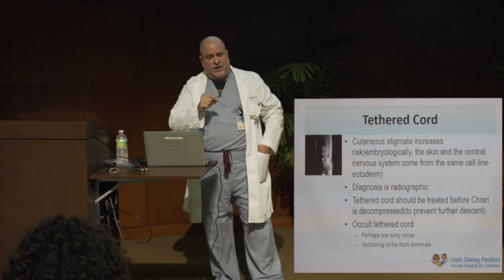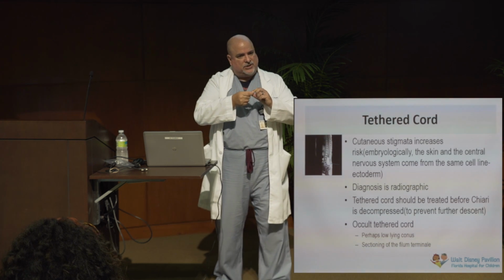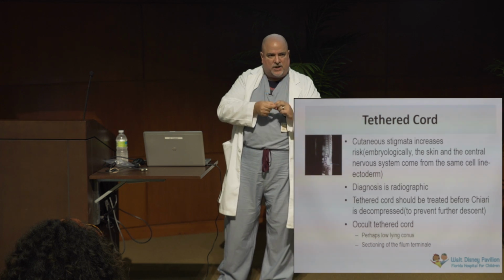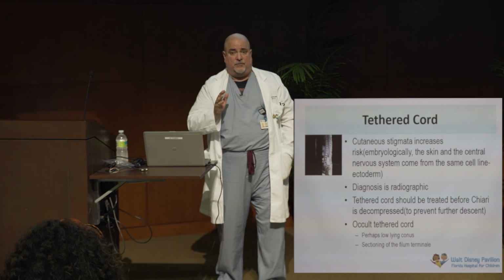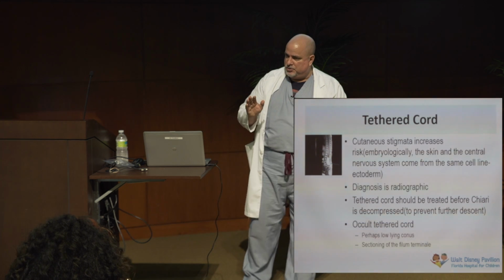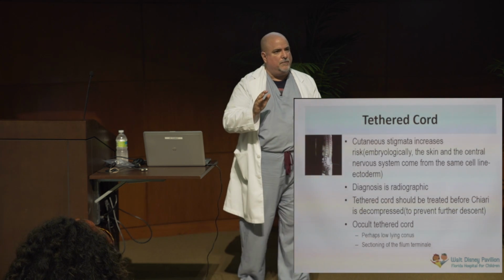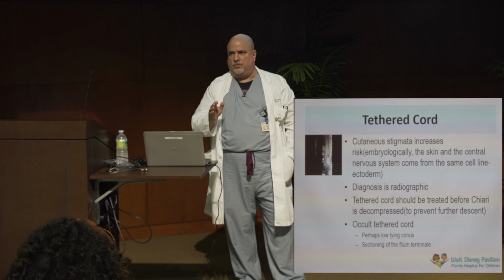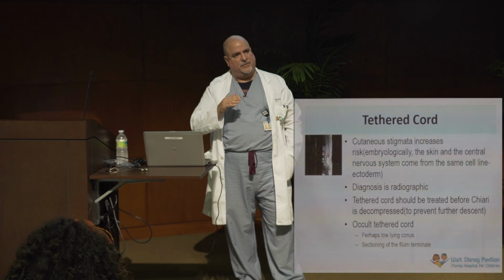And so, again, if there's an abnormality there, fat is the most common thing, but if there's an abnormality there that's tethering the spinal cord, you need to treat the spinal cord tethering before you treat the Chiari or anything else. A radiographically visible abnormality tethering the spinal cord is what we see in the vast majority of patients. The complicating factor is there will be some patients who have an occult tethered cord. Occult meaning we don't see anything on the MRI, but they may have a low-lying conus, they may have something else going on. I never decompress those patients unless there is another indication.